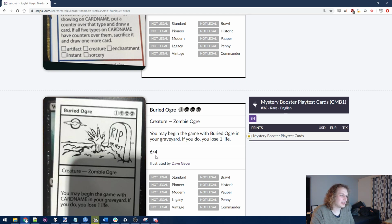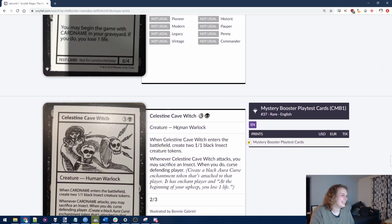Even if you just vanilla reanimate them and you have 24 power in play. Yeah, I don't know. No. Nice try. It's cool. This is a cool line. But no, I don't think so.